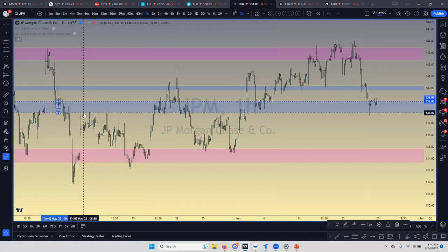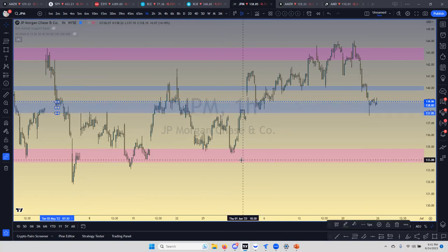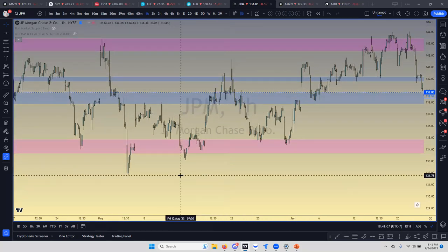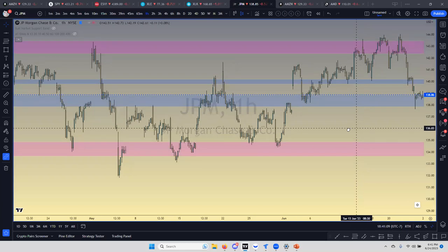Sorry to interrupt, Raj. The pink one is going to be the daily? Yes, yeah. So the pink ones are the dailies that we found when we first started charting JPM. Sorry, I just missed that part. Exactly. So far, so good.